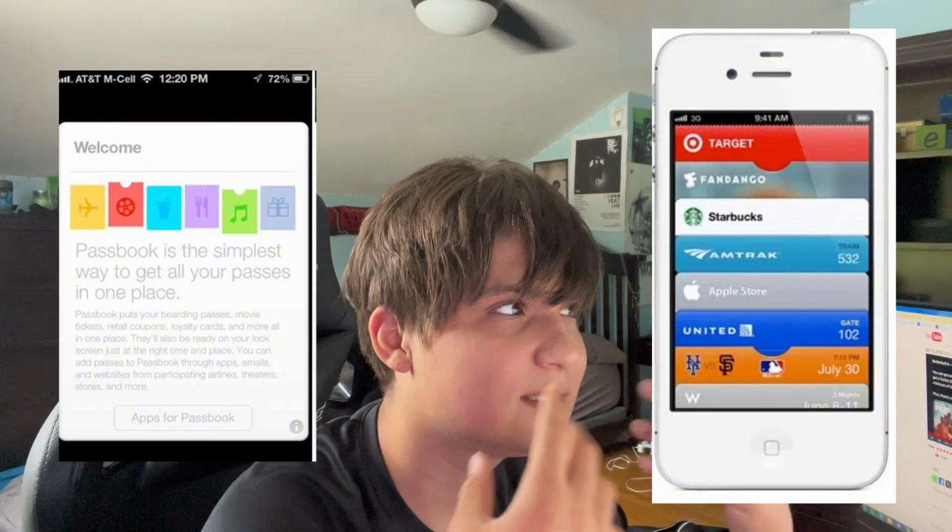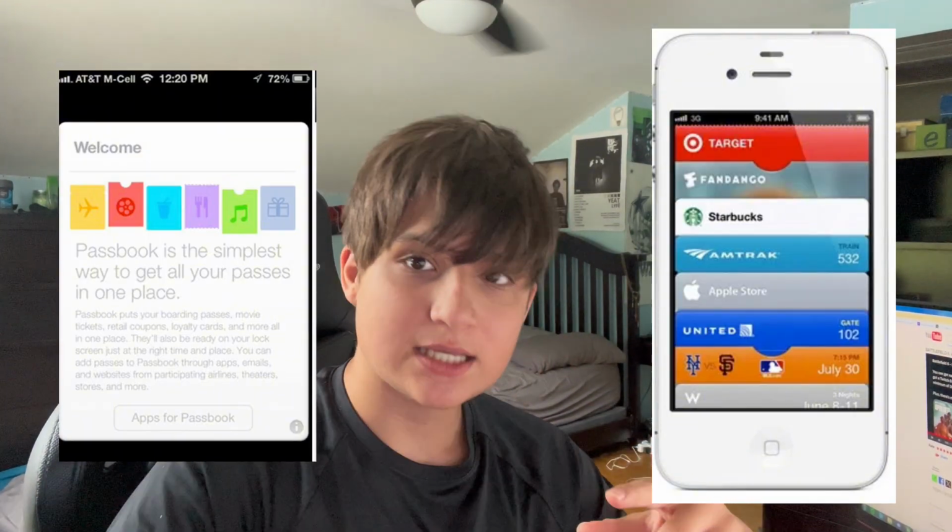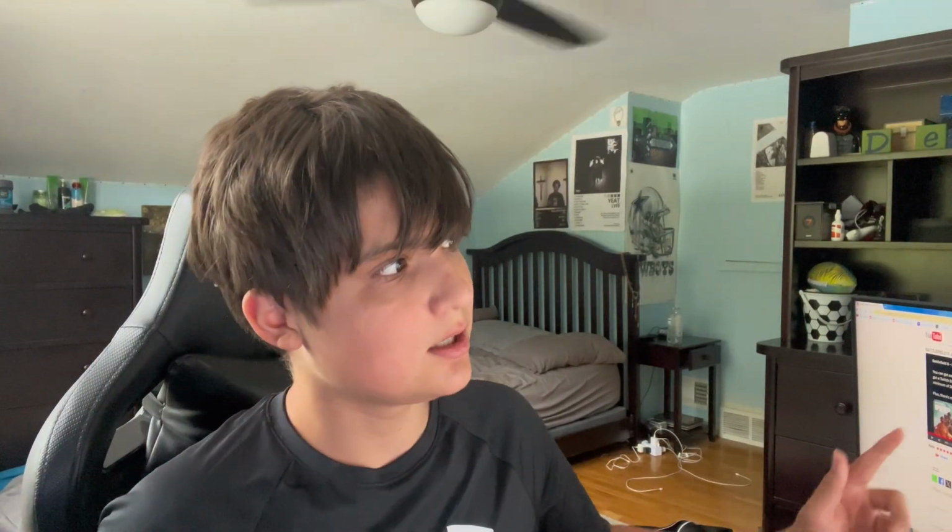What was in the Passbook app? Well, a brand new flatter design that had thinner text and less skeuomorphism. If you don't know what skeuomorphism is, we'll get into that later.